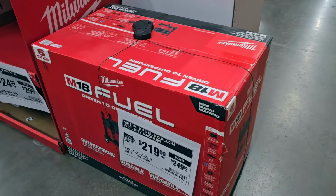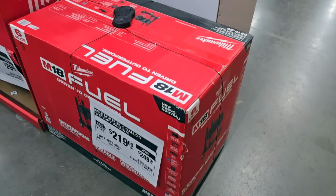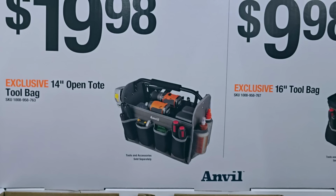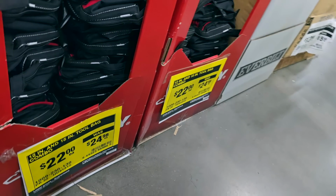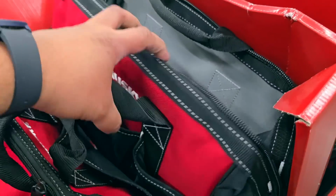$21.97 down from $24.97 for this wet and dry vacuum. 6-gallon wet and dry vacuum. Not too bad. It's actually pretty good, pretty decent. I'm planning, I might get one of these. Got the cart. You got the filter. Pretty much accessories. $19.98 for the open tote tool bag, and then tool bag 16-inch. I like the tote better, just to look at your tools and all that. The bag's not bad, but I think I like the tote better. $22 off from $24.98 for the two tool bags. You got a smaller one and a bigger one.